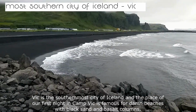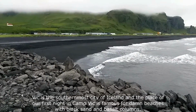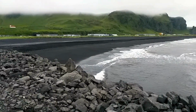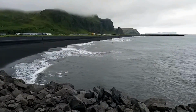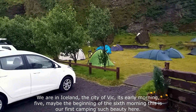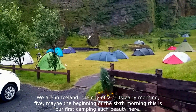Vik is the southernmost city of Iceland, and the place of our first night in camp. Vik is famous for damp beaches with black sand and basalt columns. We are in Iceland, the city of Vik. It's early morning, 5, maybe the beginning of the 6th morning. This is our first camping. Such beauty here.